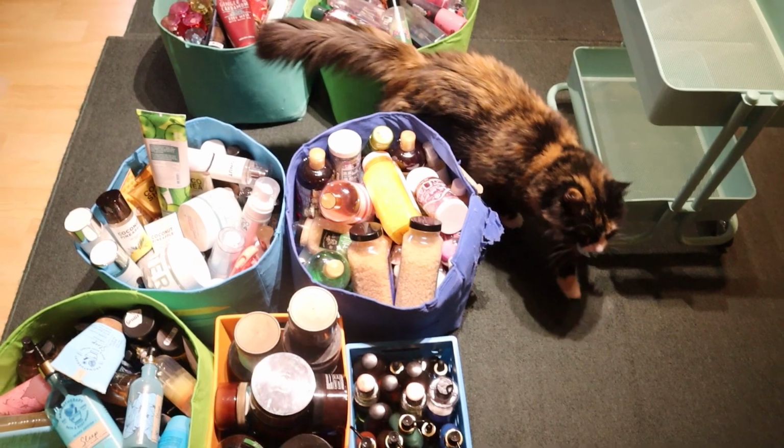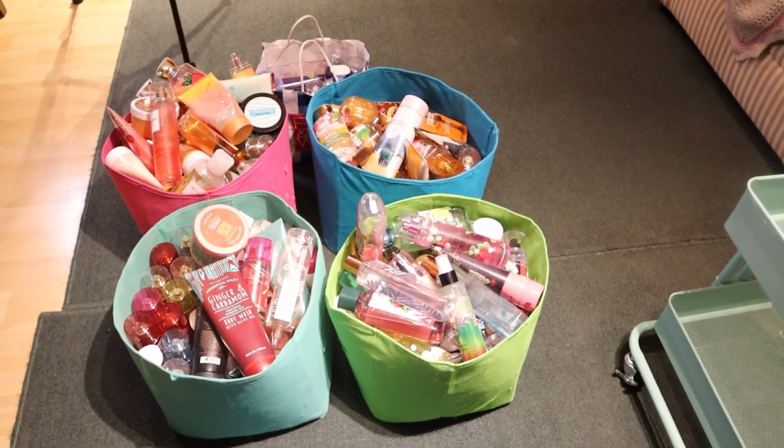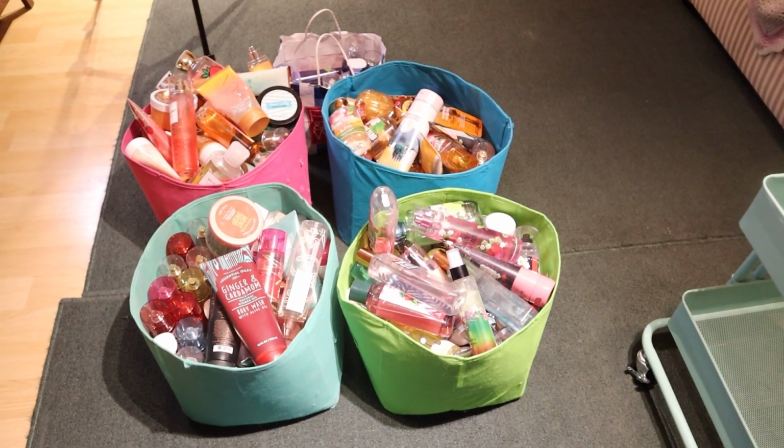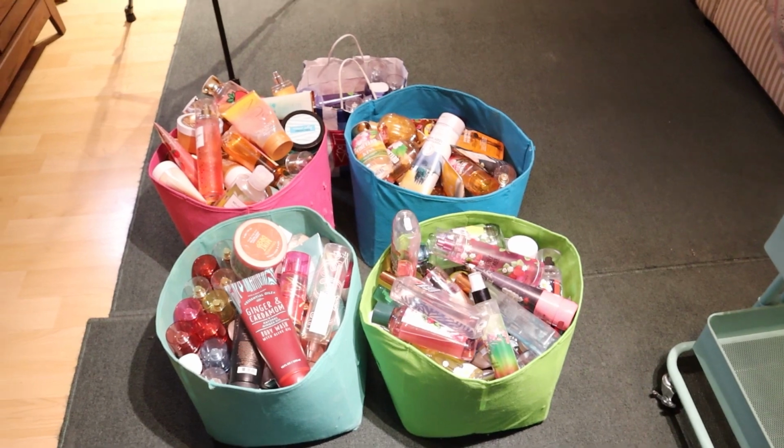Here are all of my body care bins. These 4 bins are the seasonal fragrances, and I have 1 bin for each season, although I'm already seeing that the spring and summer bin have been mixed up, so I will need to reorganize that while I declutter.